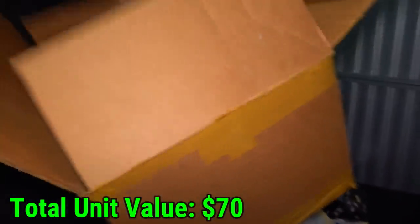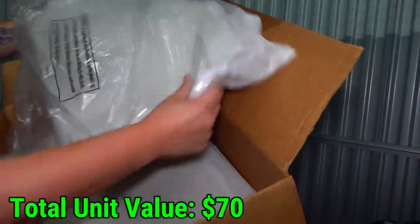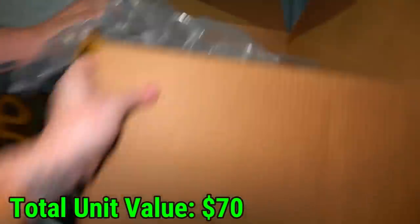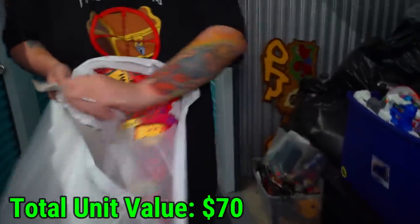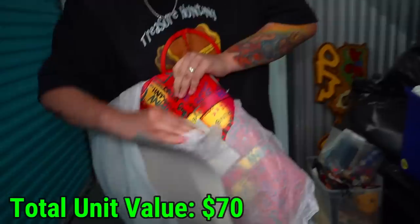It looks like a pillow actually, doesn't it? Well, what the heck is this? Something wrapped up in here. Warning to avoid. Okay, that's just a warning for the plastic. Something else is brand new in there though. Okay, let's see. Let's open this up. Is that what this is? Is it more? Look. Yeah, it is. This is like a longer one. Check this out. It's like a longer bag.